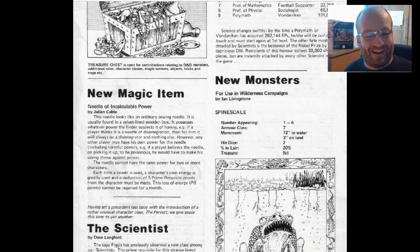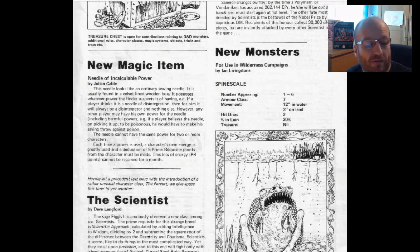Still, I do like the idea of it being inert until somebody says, I wonder if it does this. And if it does that, it does it. It doesn't do that for anybody else. That's quite good. Right. The Scientist by Dave Langsford.